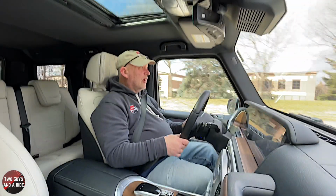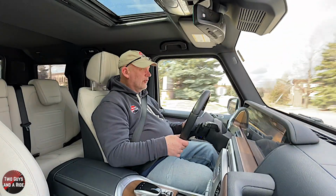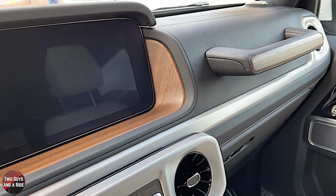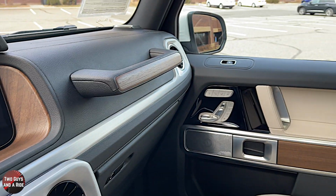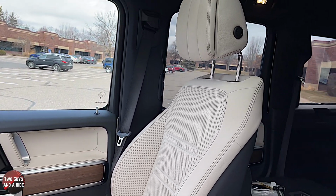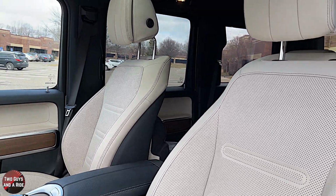Now, the interior fit and finish is absolutely beautiful. The natural walnut wood grain finish everywhere is just beautiful. It's up on the dashboard, in the center console, in the doors, and it is just beautiful.